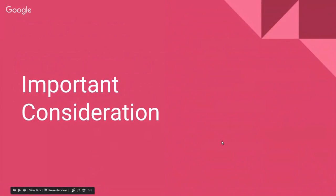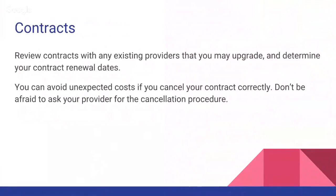And when it comes to the timeline, there's a very important consideration, and that is contracts. You should review contracts you have with existing providers that you may upgrade and determine what your contract renewal dates are. If you don't think that you have a contract, you probably do. Almost all services have contracts, especially the older phone systems and different packages that you could buy from a local internet provider, for example, to give you email and that kind of thing. Typically, you do have a contract.